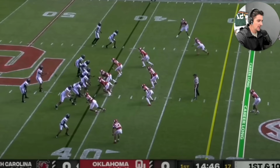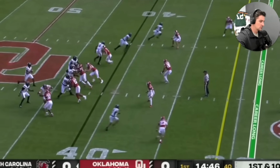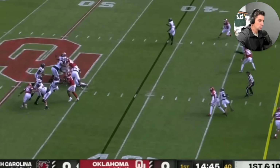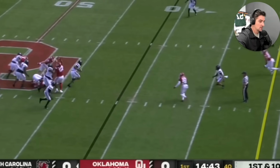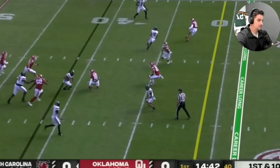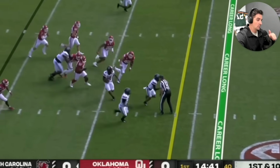On top of quarterback design runs, what also makes Sellers so special is his ability to go off script, his ability to avoid pressure, to avoid sacks, and make a big gain on the ground with his legs. So here's an example of him avoiding sacks, making guys miss, and turning a potential negative play into a positive play because of his legs.